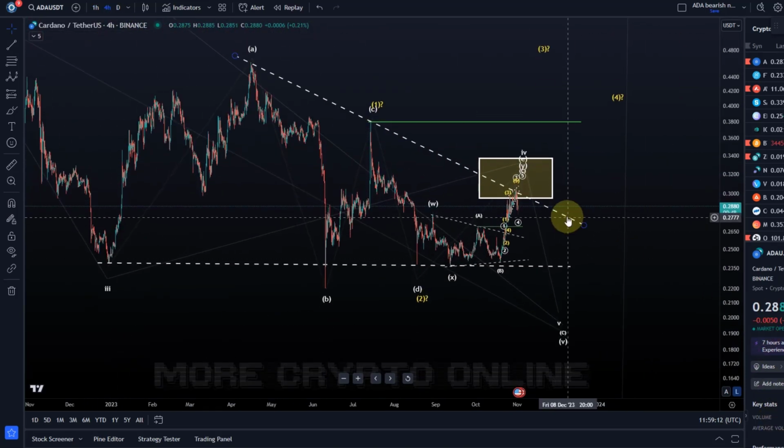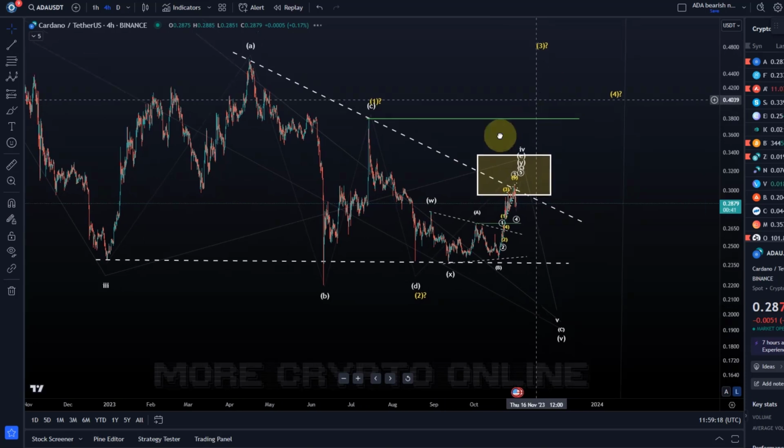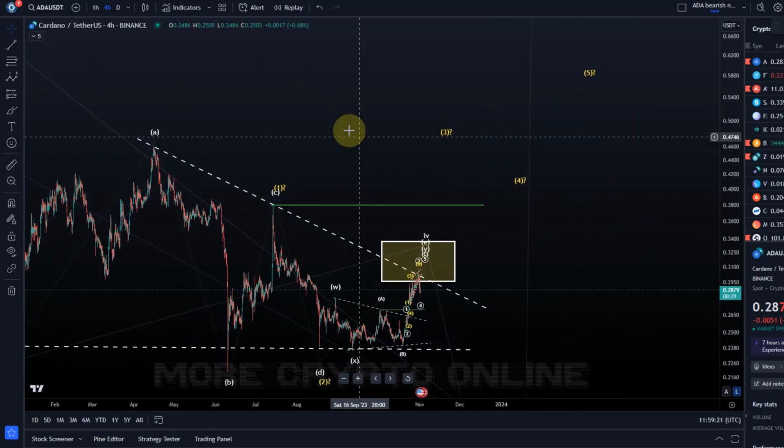Best to be aware, this is a key pivotal area. Breaking above it will cause us to look towards 38 cents. Above that, the yellow count here is certainly something that is in control. That's my update about ADA.